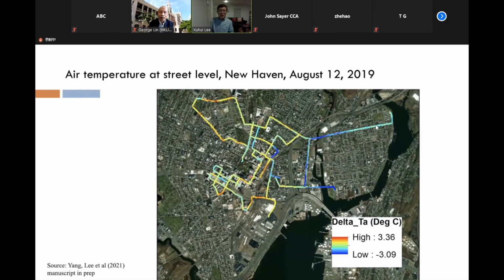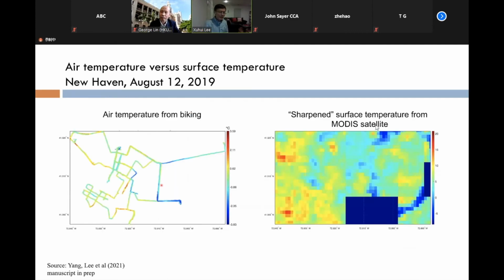Now, just to quickly share with you a snapshot of the kind of data we are collecting with these sensors. We have a lot of collection here in New Haven, but we also have volunteers in many other cities collecting data for us as well. You see clearly a very nice pattern tied to the urban morphology, right? A predictable pattern. And then this is a comparison of the same biking data with MODIS satellite retrieved surface temperature. Many of you know MODIS satellite measurement has very coarse resolution when it comes to surface temperature. The resolution is about 1 kilometer in size, right?